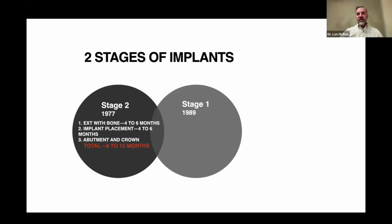With the stage 1, that was developed in 1989. Basically everything is kind of the same. You extract the tooth, but you're not waiting. You immediately place the implant. You put your healing abutment. You wait 3 to 6 months. You take your final impressions. And so you're cutting everything down in half the time.